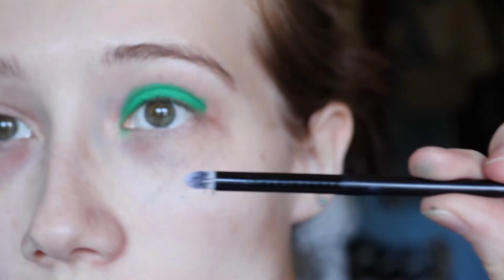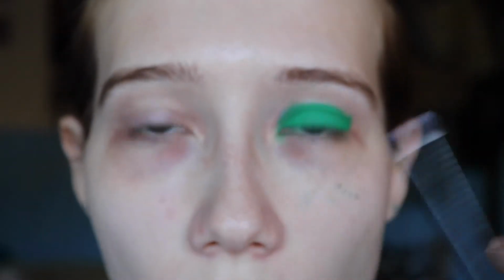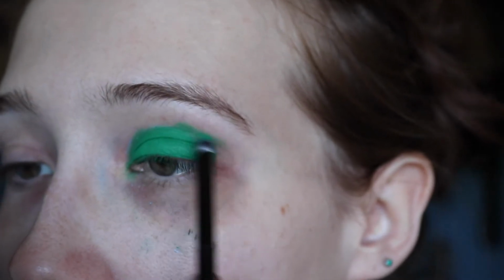Let me get a brush. I'm gonna use my, maybe not, hold on. Oh, I think I'm gonna use this one. It looks a bit small, but I think it's nice. If I use a big fluffy brush, it would just blend out too much. So I want that nice vibrant color. I want that very focused on, basically a bit above the crease. So I'm using this one. This is by Maybelline. Doesn't really have a number. So a bit higher than the crease. Should be here.